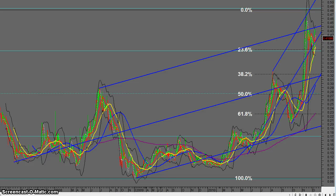Just having a look at ATQ, Atomic Resources. This is pretty much all I've got on it, and we've drawn an Andrews pitchfork in here from the highs and the lows, and that's our midline along there. We see it had a little bit of bleed out around here and also some up at the top.